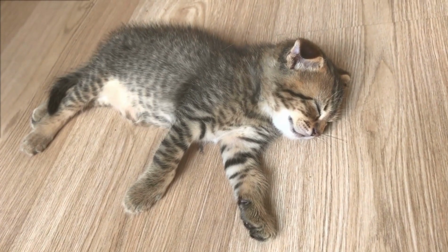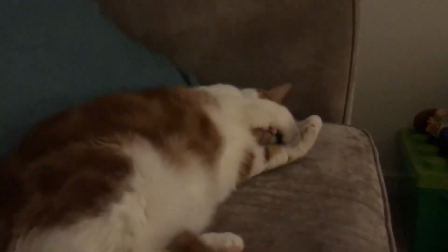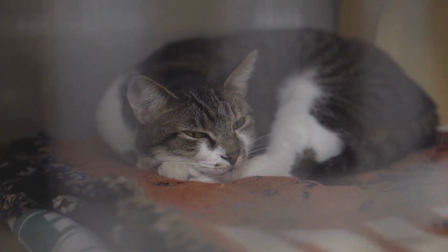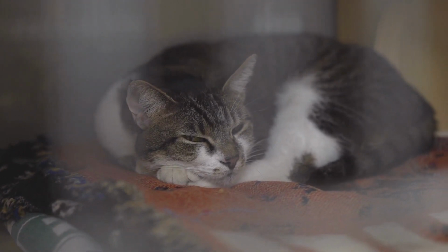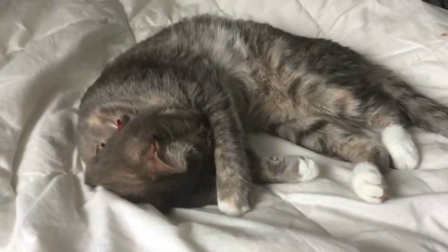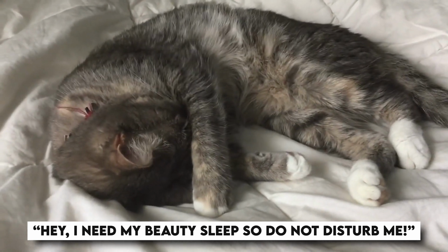If they're just casually covering their peepers, it could be because they're trying to keep their nose toasty warm and block out any pesky light so they can drift off in darkness. But if they're really burying their head into their paws, it's like they're saying, "Hey, I need my beauty sleep, so do not disturb me."